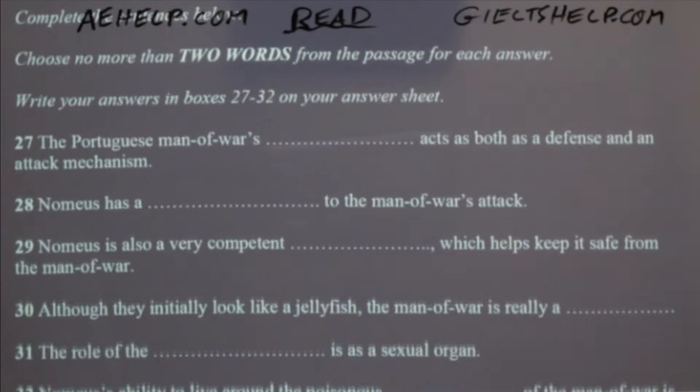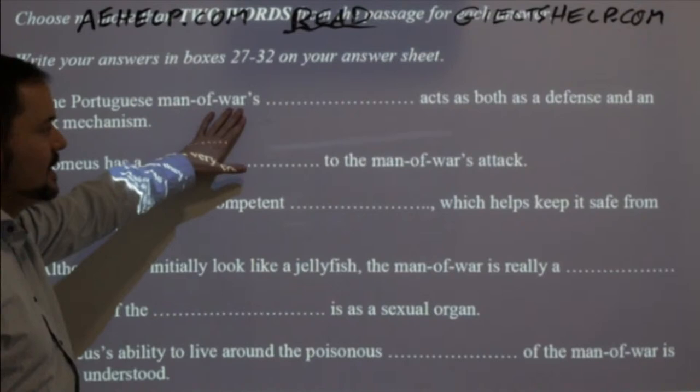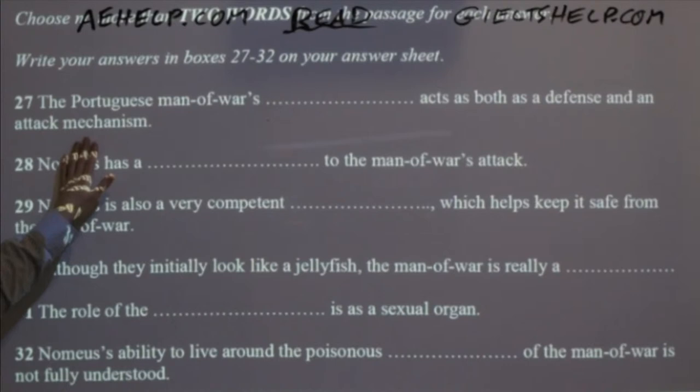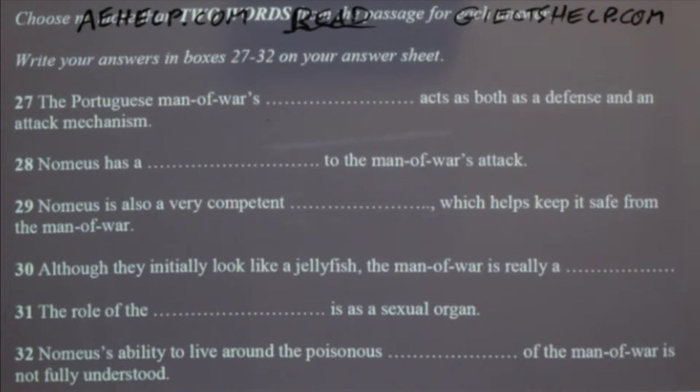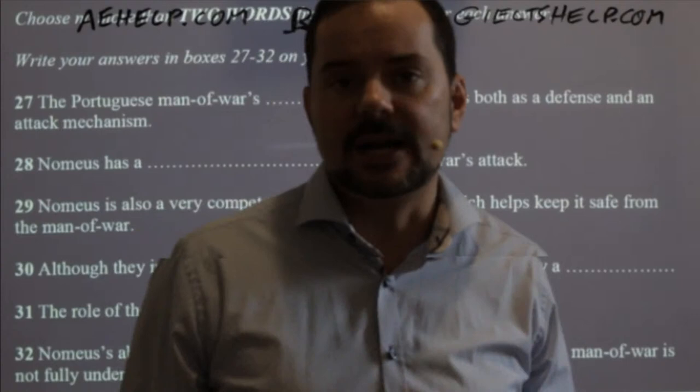Here we go. Number 27, the Portuguese man of war's something acts as both a defense and an attack mechanism. I think we read enough that we can probably figure this out without looking back. What is it? What's the right answer here? So what comes to mind? And again, even though the passage might seem really difficult, the answers aren't necessarily that difficult in the IELTS. It's not going to be the same level of difficulty for the questions as in university.